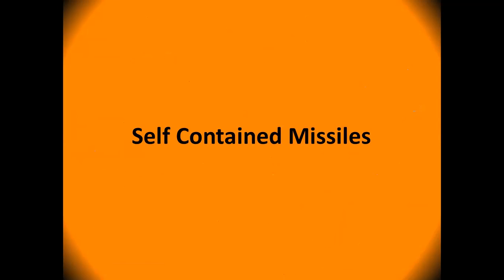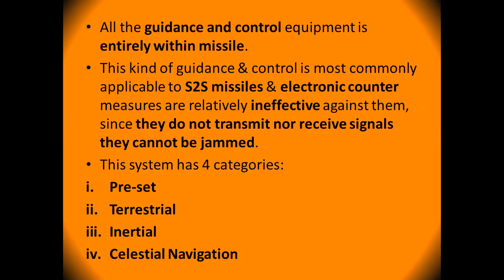Now coming to the electromechanical devices, the second one, that is the self-contained missile. This is a very short description. In self-contained missiles, all the guidance and control equipment are within the missile only. You cannot control it from the ground. There is no control from the ground. There's no radar on the ground, nothing. Everything is within the missile only.